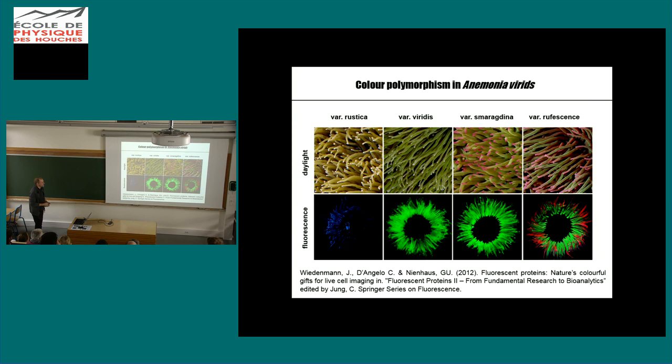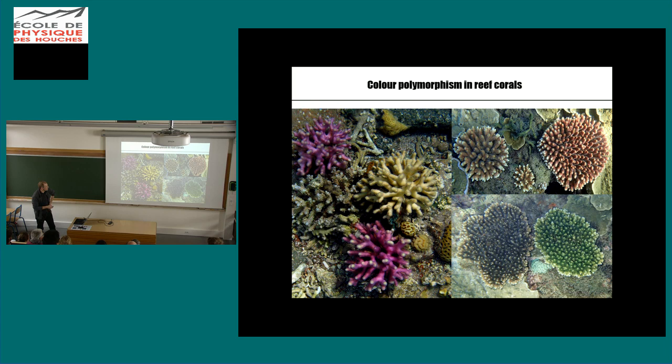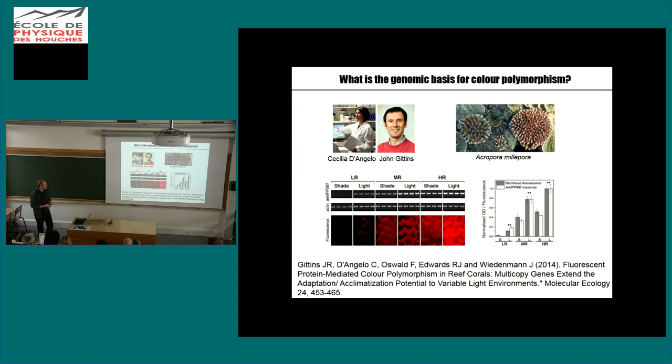As you can see here, the variety rustica essentially is non-fluorescent, whereas others are brightly fluorescent, some of them only green and others both green and red. And one finds that also in corals in a very pronounced way in Stylophora pistillata, where you have a high-level expression of chromoprotein or essentially no expression, and the same with various other Acropora species. This was work that was mostly done by John Gittins and Cecilia, and we studied in this context the coral Acropora millipora, and we looked specifically at the red fluorescent proteins.